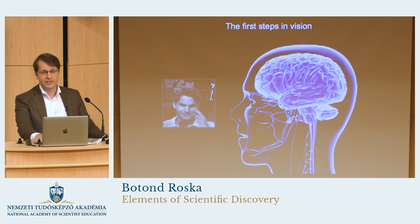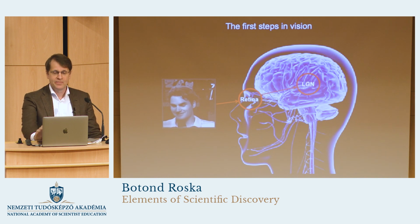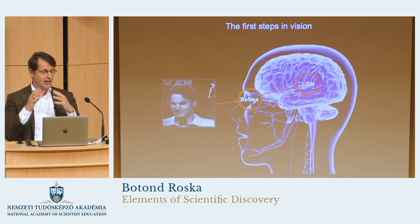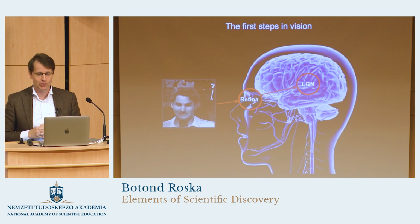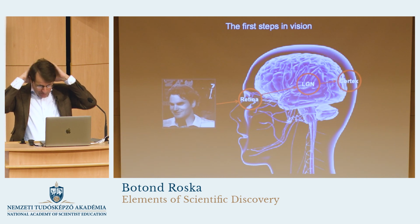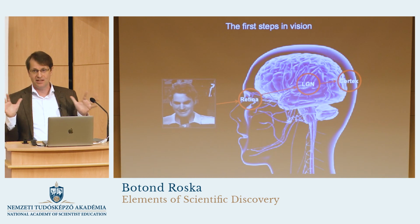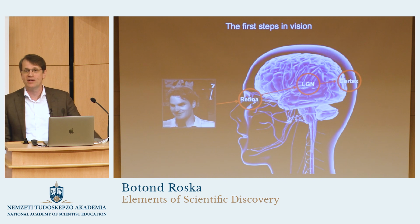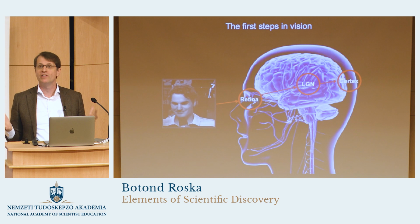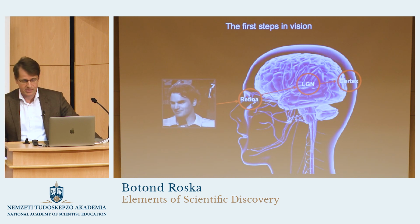Vision starts with a video. That video enters our eyes. It is captured by the retina, and then it moves forward. There is a very, very important station, and we know very little about what is happening there. It's called the LGN. Then the information arrives at the back of your brain, into the visual cortex, and it radiates through many parts of the cortex. In a human, around half of the cortex can record visual information. So we are very, very visual animals.